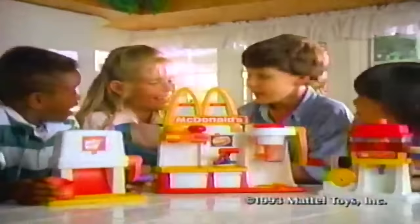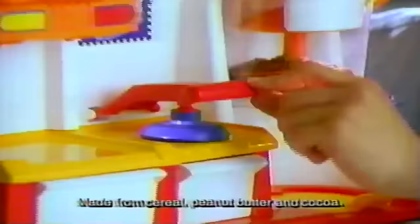All right, on to the next thing. The next item is McDonald's Shake Maker. Now we can make Happy Meals at home. Yeah. Make your own Happy Meals. Tasty snacks that look so real.